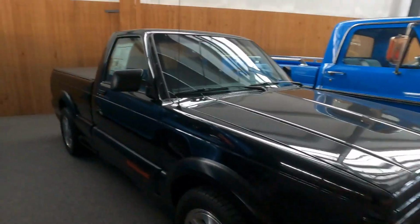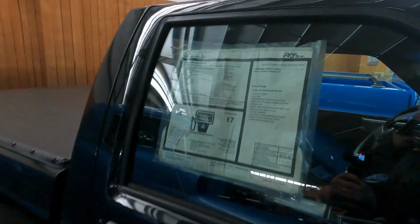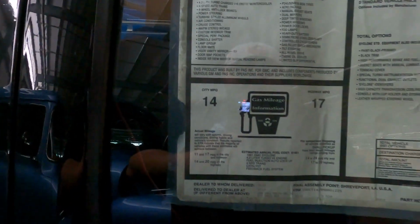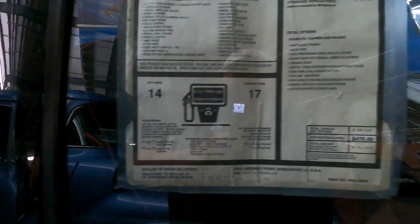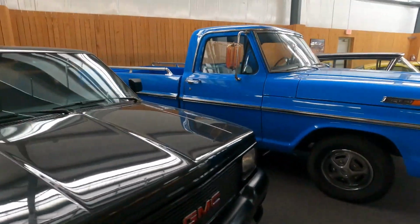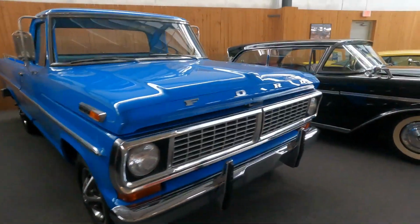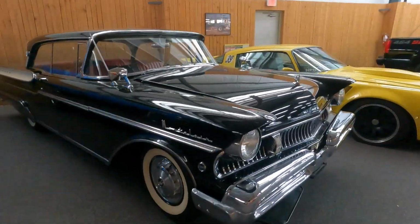GMC Cyclone. First truck I ever drove in high school. We had a couple of these, 3 to be exact. We had serial number 0004. This is one of the last ones, looks like. Turbocharged, all-wheel drive. Those are way ahead of their time. Old Ford F100. Big Mercury.